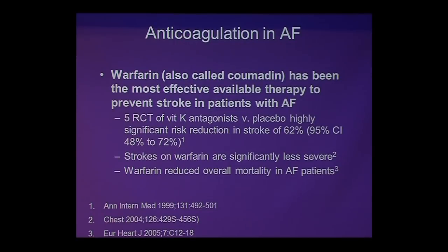Also, patients who have atrial fibrillation and have a stroke on warfarin, those strokes tend to be less severe than those not on warfarin. And also, warfarin has actually been shown to save lives, to reduce mortality in atrial fibrillation patients. I should say that warfarin is the same as Coumadin. Very important to mention that.